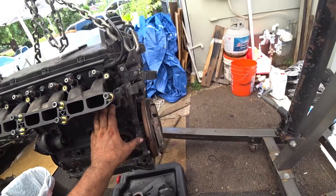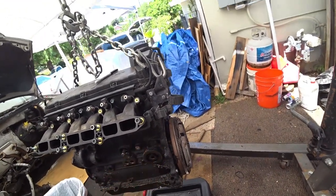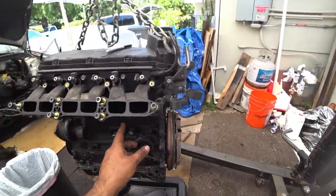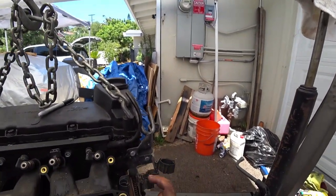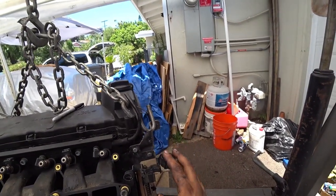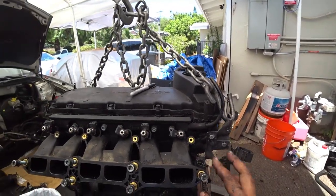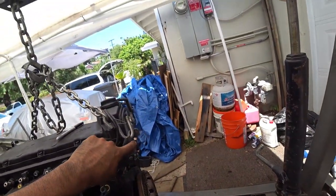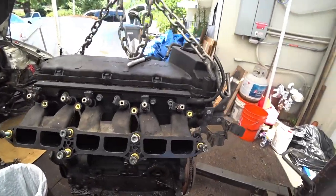You have to maintain the bracket here. More than likely, what I'm going to do is cut this portion off and clean that up. I'll probably get it powder coated, make it look good. Give it a nice little powder coating. Get that whole bracket looking pretty. This bracket here is what holds the wiring for your fuel, and then this one goes for your ignition. So we'll have to see if we can reuse it or try to do a different route to make it look nicer. But I know for a fact I have to maintain this bracket just for the sake of being able to put the engine back in the car.